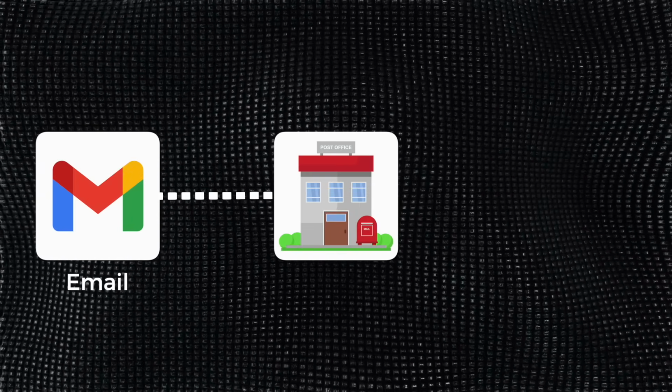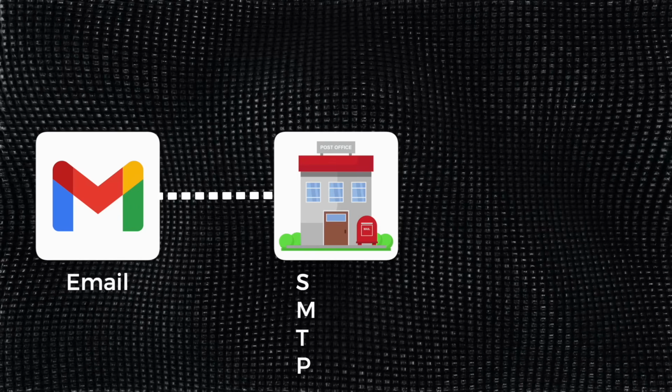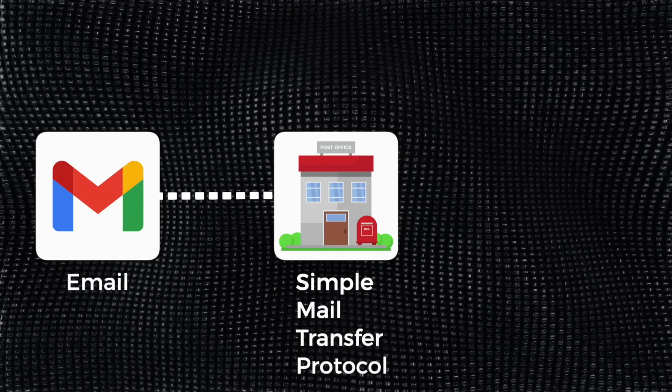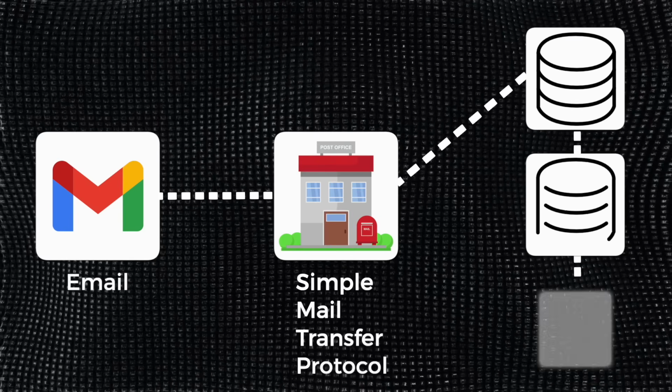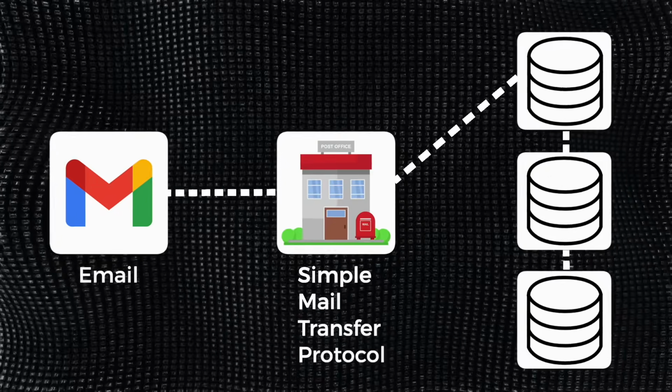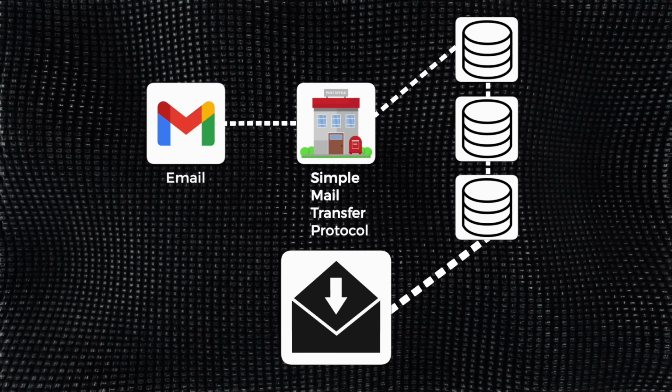First, your email app hands off your message to a post office, which in this case is called an SMTP server, which stands for Simple Mail Transfer Protocol. Then that email gets routed through a bunch of digital post offices or mail servers, sometimes bouncing across multiple countries before finally landing in your friend's inbox.